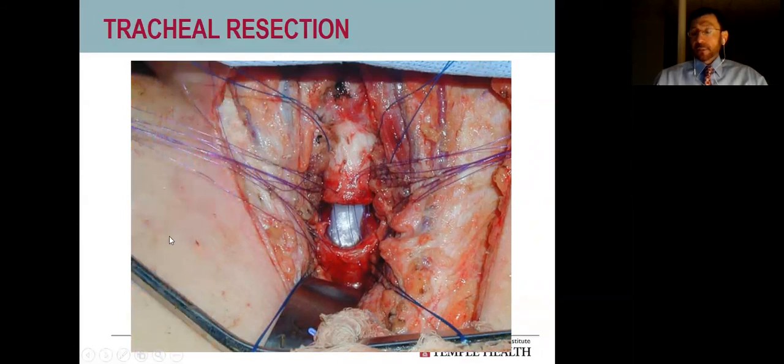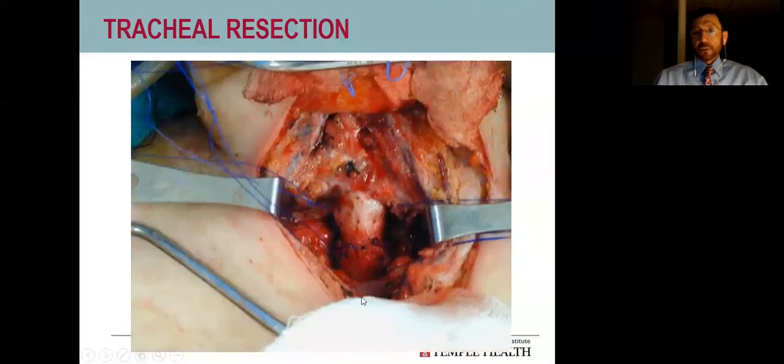Now I've taken out the endotracheal tube and we intubate from above. The tube from above is passed through, and they're able to ventilate this way. Then we're able to put in our stitches. Again, multiple PDS. You have to put a posterior row and an anterior row. And then you close up, and this is what it looks like when you're done.